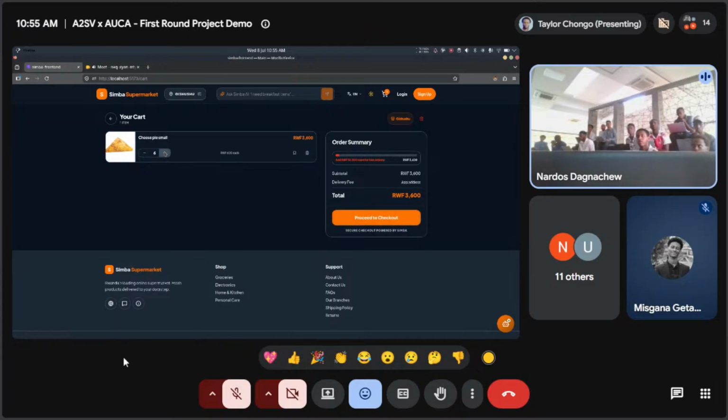Now, if you continue adding, the other feature I added is that when you reach 60,000 as the order amount, you receive a free delivery. The delivery is free and you don't pay. So let's just add, and you can see that the progress bar is changing color until we reach 60,000. That's when you can proceed to the checkout. All right, so proceed to the checkout.